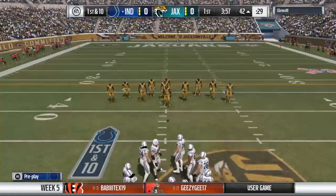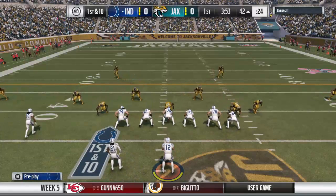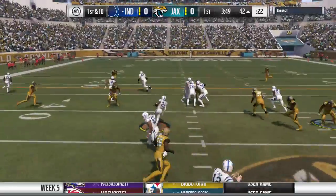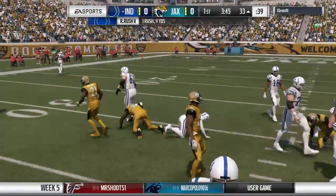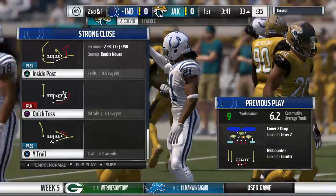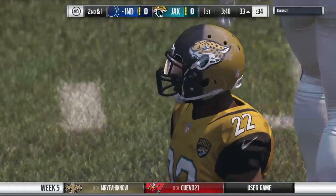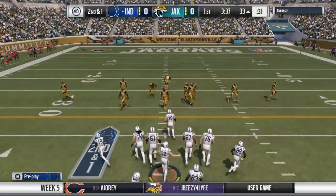Fresh set of downs here. They'll run it now out of the gun. And he's going to be brought down at about the 33-yard line. 9 yards is the pickup there, and they'll have a 2nd and 1. Okay, he didn't break that one all the way, but you got to know that he feels like he's right on the verge, and that's probably exactly what he's telling them in the huddle right now.